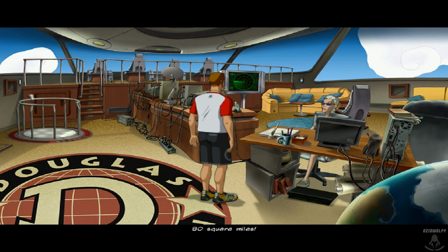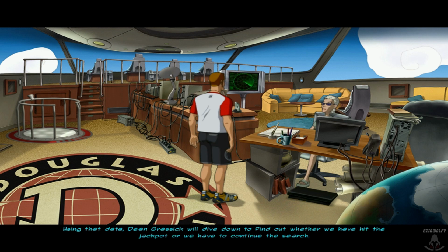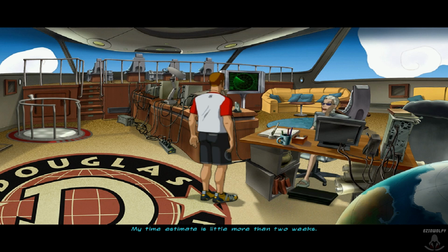80 square miles? Isn't that a lot? Don't you believe it. A half hour ago, I programmed the sonar to look for underwater objects with the volume of the Orion. And in a few hours, it will start to relay its potential coordinates to us. Using that data, Dean Grassick will dive down to find out whether we've hit the jackpot or we have to continue the search. My time estimate is little more than 2 weeks.